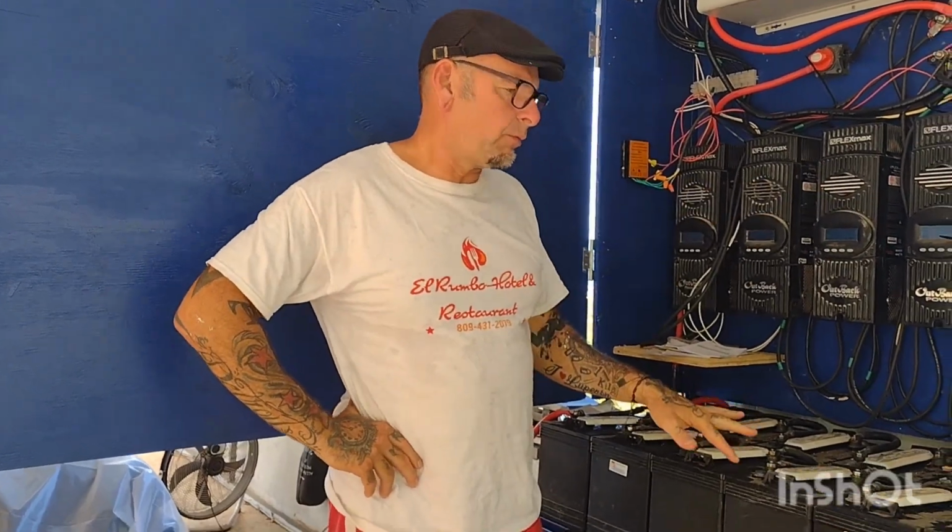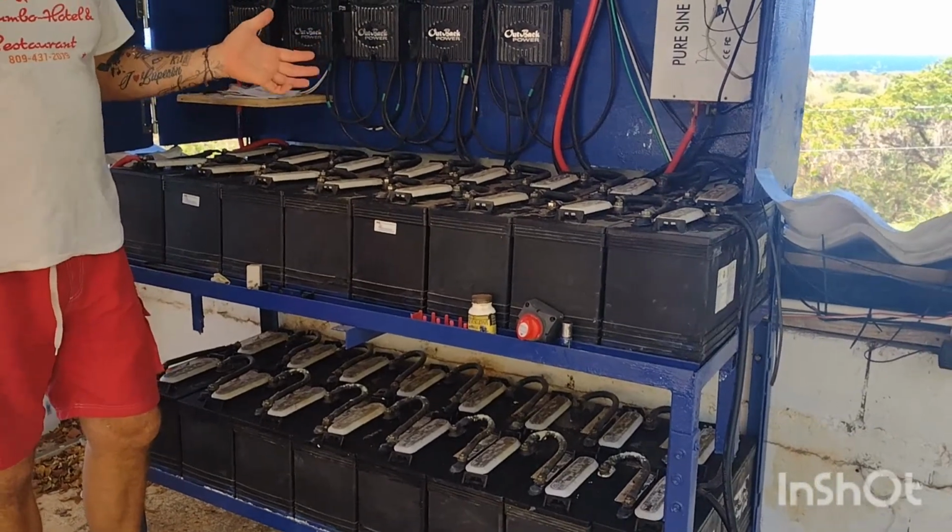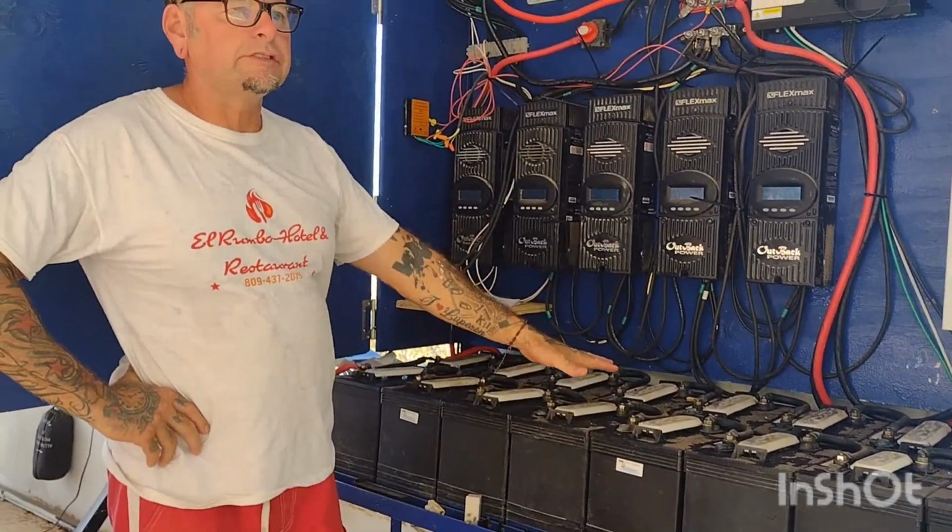The batteries, when we bought them, were about $100 a piece, but they're lifetime batteries. You just check the water for 7 years. After 7 years, you have to dump them out, put in a chemical to clean off the plates, and then put in new acid, and you're good for another 7 years.